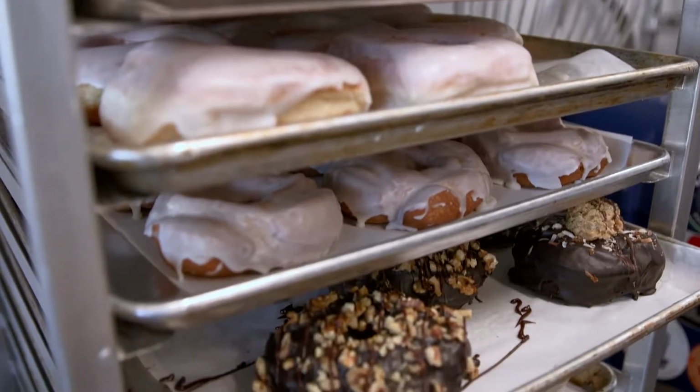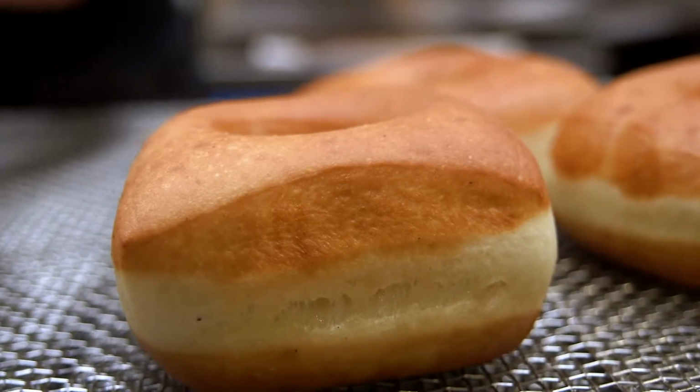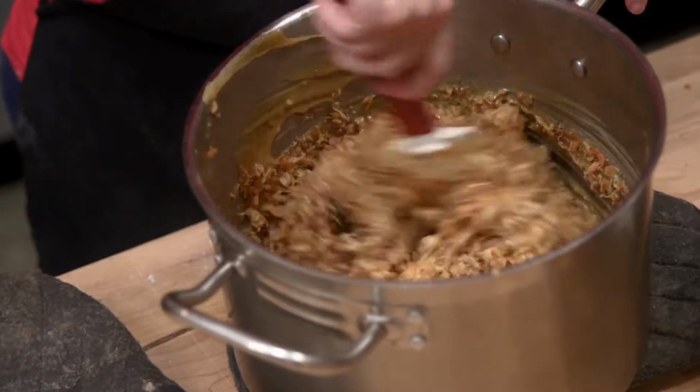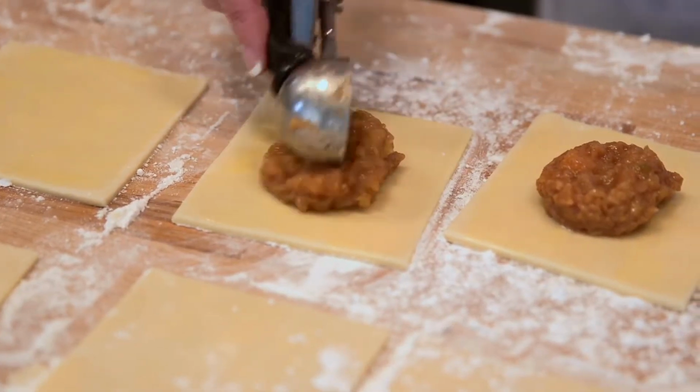These donuts are awesome. They really are. These yeast donuts, the square ones, have a slight chew to them. Yeah. And a really nice pillowy quality. And because all of the toppings are made by hand, the flavors are really, really pure. So you're not using extracts. Right. You're not using anything fake. As long as you have a good base, then you can just build on top of it.